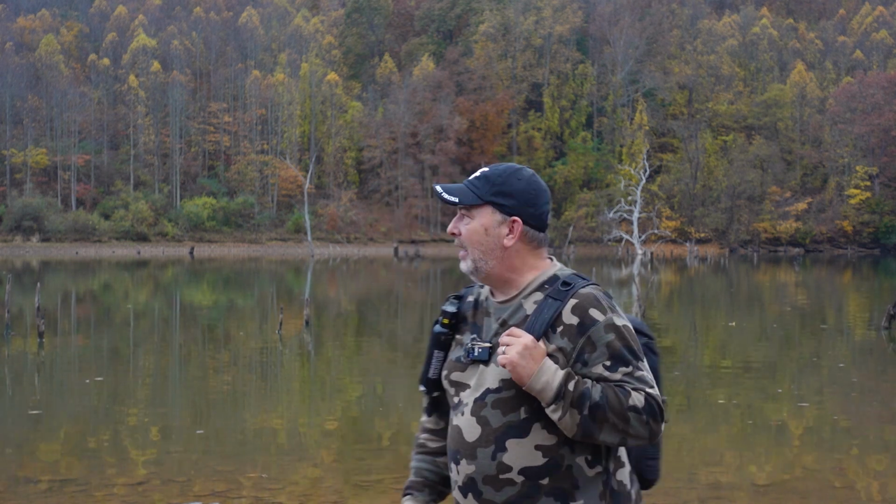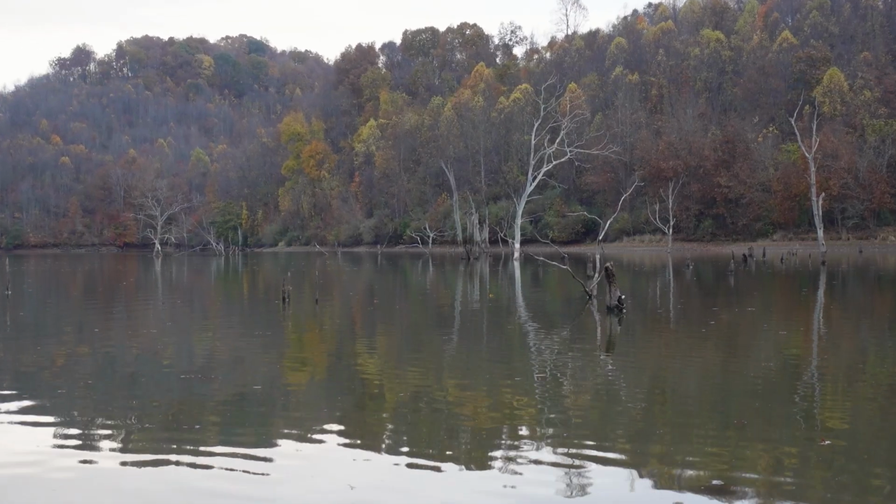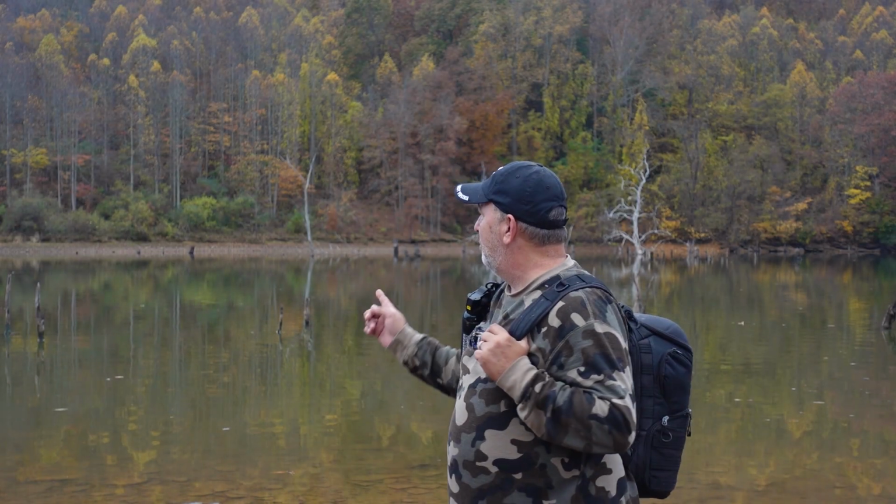As you can see behind me, I have some really cool dead trees here in this lake. The water level is really low. There's a dam just up the way, and it looks like they haven't released any water for a while. Yeah, it's pretty low. So a lot of these dead trees are sticking out of the water right now.